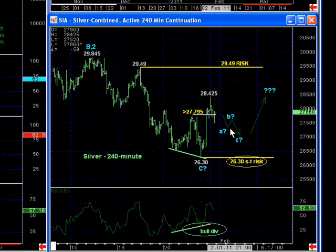For the time being, however, and as long as the market remains pretty much in the middle of the past couple of weeks' 29.49 to 26.30 range, a neutral sideline position is advised. And obviously, these two levels, 26.30 and 29.49, are key directional triggers for the next decent move in the silver market.